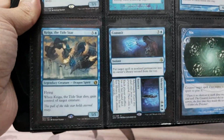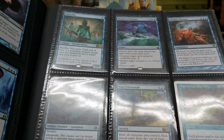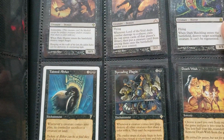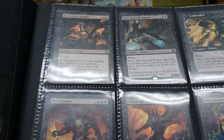Nothing really special here. I'm just showing new people what you can slowly start acquiring as you put into your trade binder. And remember, only put stuff in your trade binder that you're willing to trade. Don't carry around cards that really have high value that you aren't willing to trade if you're just trying to show off.